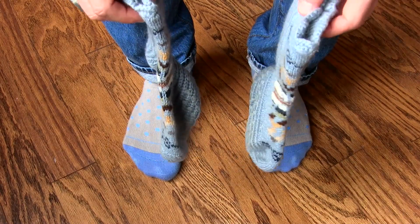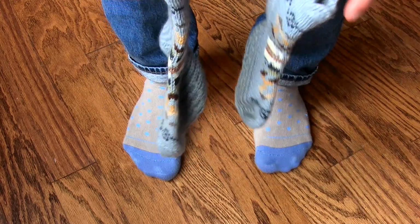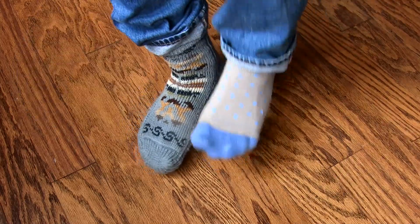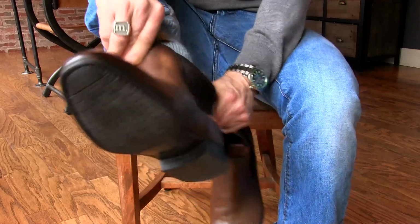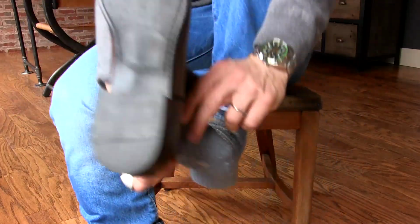Mine aren't too super tight, but I definitely want to loosen them up. So I'm going to go with the footies. All right, so slip them on over top of your sock. Socks are on, now it's time to slip on those shoes or boots. Now, they're going to be really tight, all right? They're super tight, very uncomfortable. That's all right, that's what you want.